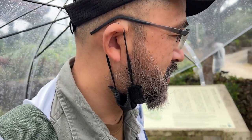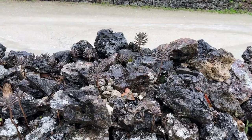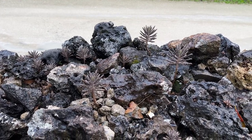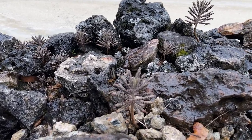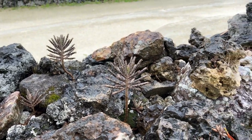I watched on TV, but I forgot. You forgot. Doesn't it say on the sign there? Doesn't say. This is the wall. I think it's coral. And there are plants growing on the wall. Interesting.